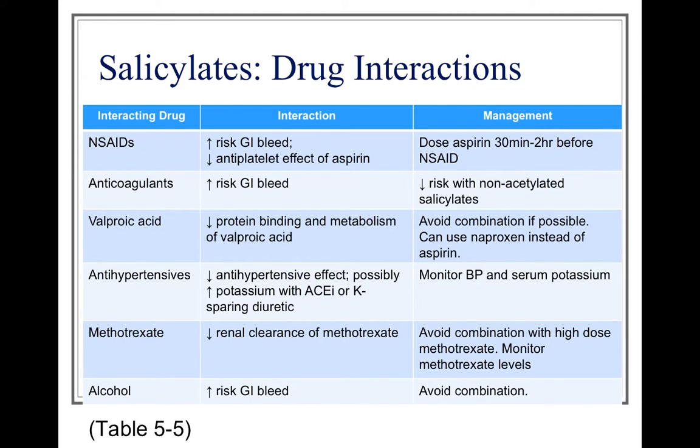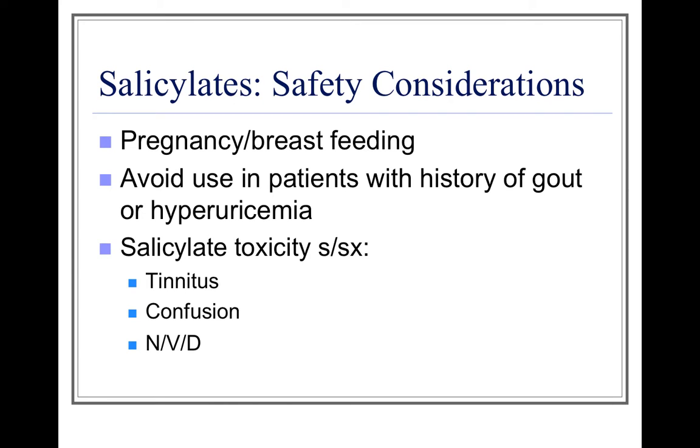This chart lists some of the common drug interactions seen with salicylates, including those with NSAIDs, anticoagulants, valproic acid, antihypertensives, methotrexate, and alcohol. These are not required for you to memorize for class. However, they're just important points for you to probably use in the future. There are some safety considerations, in particular with salicylates, that they should be avoided in pregnancy and breastfeeding. You should avoid the use in patients with a history of gout and hyperuricemia because it can increase your uric acid levels.